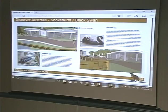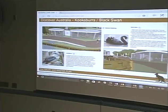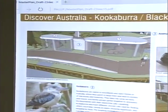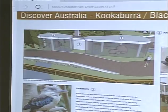Just a couple more views here of the Black Swan and Kookaburra. These are smaller exhibits. We may have an opportunity with some of these connecting water elements to create a bridge or a walkway that gives you some opportunity for a two-sided viewing of the aviaries as well as the wallabies.